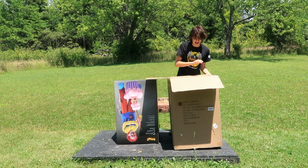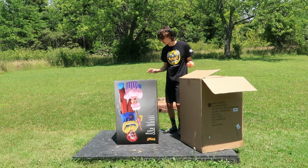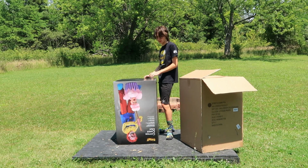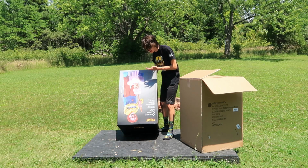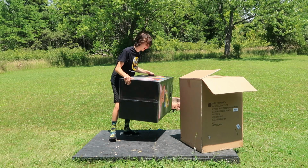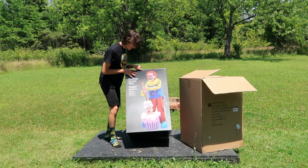All right, ladies and gentlemen, I got the box out of the shipping carton. Pretty heavy, so I did have to flip it upside down. He weighs like 40 pounds or 35 or something like that. So a pretty heavy animatronic, but here it is. Our first look at the actual box for Cotton Candy Dan.